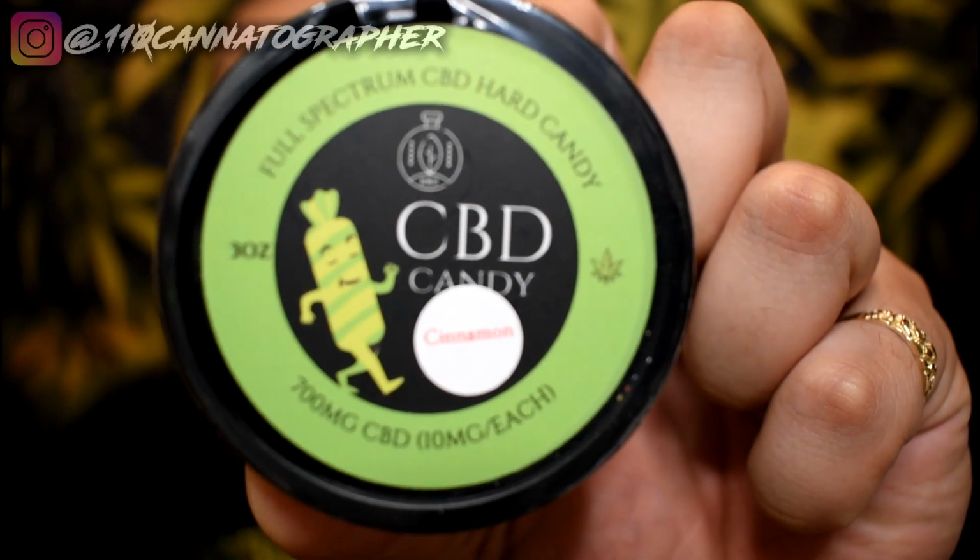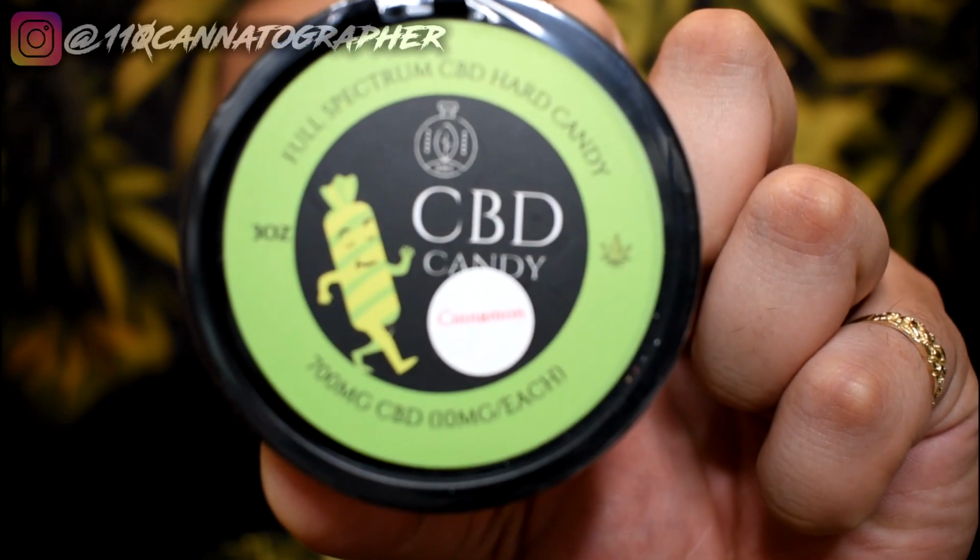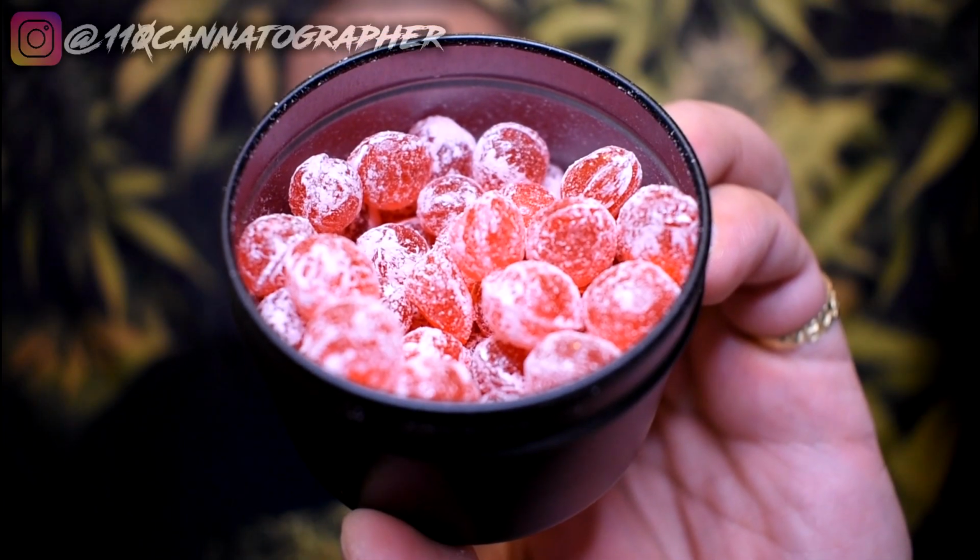We got some Neverwinter CBD hard candies. This is the cinnamon flavor. Let's check these out real quick, see what they're looking like. I'm not expecting anything too exotic. Oh, that's exactly what I thought they would. Man, that smells like old lady. All right, and there's your cinnamon hard candies, CBD infused, obviously, 10 milligrams of CBD per piece.